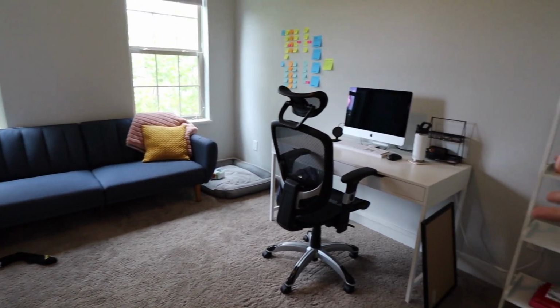I won't promise that they're super affordable, but they are cute and cuter than the ones you find in the store. Please enjoy the beauty of my unfinished office.